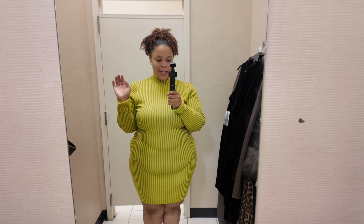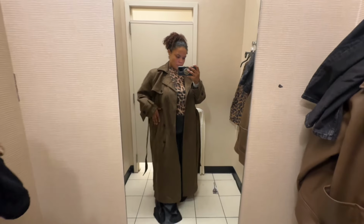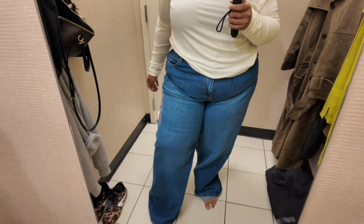So if you guys are looking for really great materials, really great products, girl, definitely check out JCPenney for the Ashley Graham collection. I think she has a lot of great pieces in stock, and I feel like you can definitely find something that you're looking for no matter the piece, whether it's one or two. You can definitely find something good.